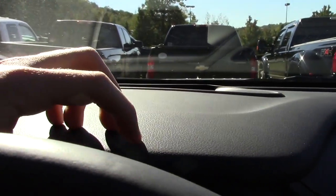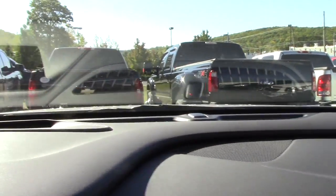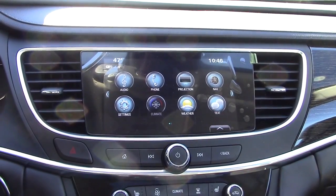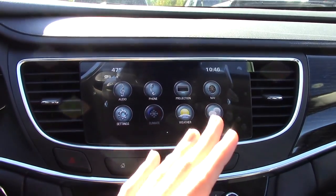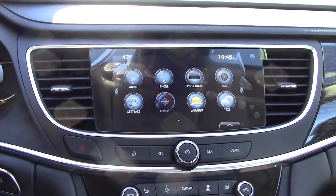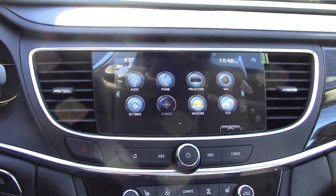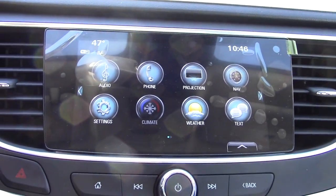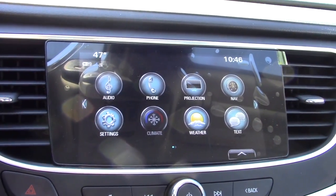So now up here you have some really nice materials. The dash is really shaped very nicely. And you also have your heads-up display up there. So up here we have a really nice Buick Intellilink system, and it's very nicely integrated with the air vents, and it's surrounded in chrome. Looks very nice. And if you're familiar with Chevy system or GMC system or even the Cadillac CUE system, you'll be familiar with this. It's a very easy system to get used to, so I'm just going to go through some of the features on this screen here.